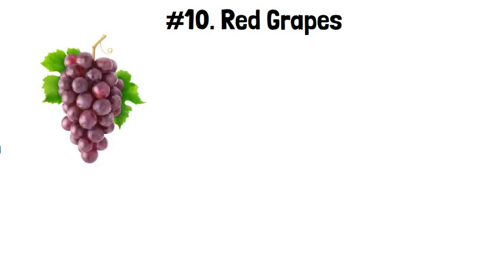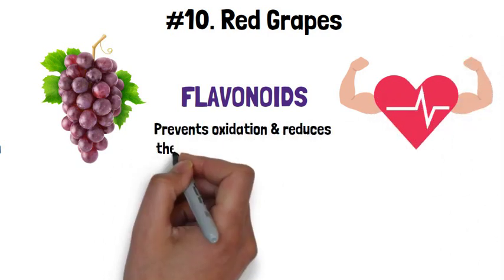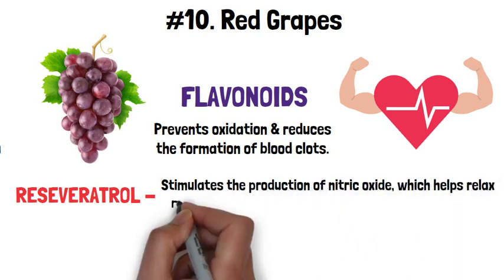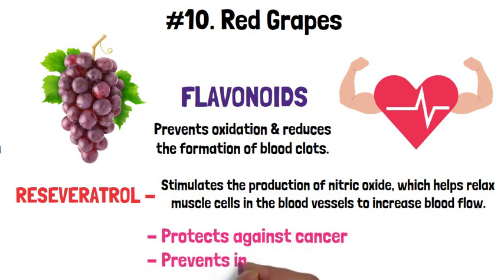Number 10. Red grapes. Red grapes contain several flavonoids that give them their reddish color. Flavonoids help protect against heart disease by preventing oxidation and reducing the formation of blood clots. Resveratrol is a flavonoid found in grapes that may also stimulate the production of nitric oxide, which helps relax muscle cells in the blood vessels to increase blood flow. These flavonoids also provide protection against cancer and help prevent inflammation.